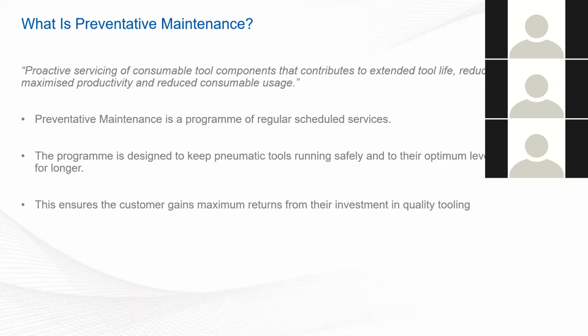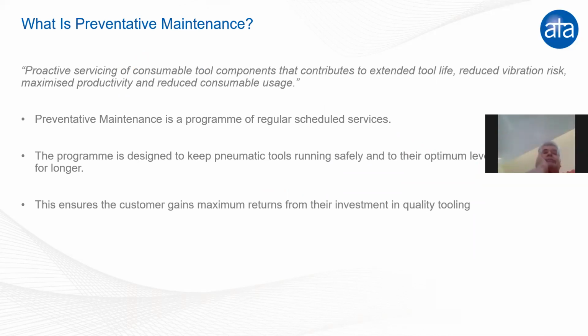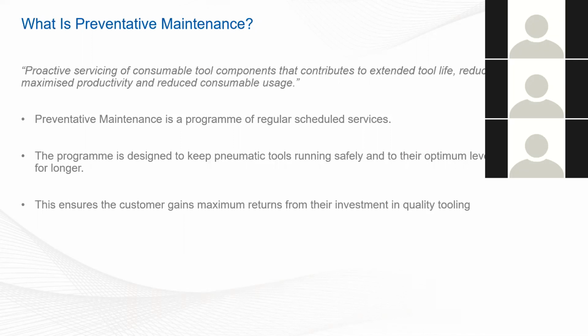So what is preventative maintenance? It's a program of regularly scheduled service on the pneumatic tooling. It helps to maximize the tool life and the tool performance. Again, it ensures that we're getting maximum return on investment when you're putting that type of money into higher quality tooling.